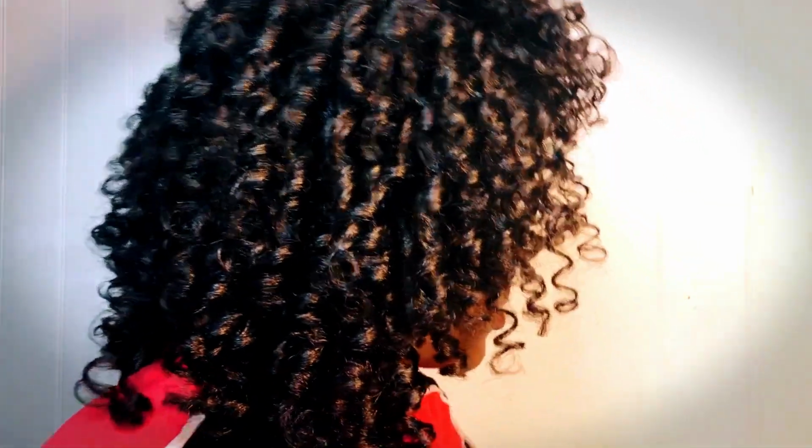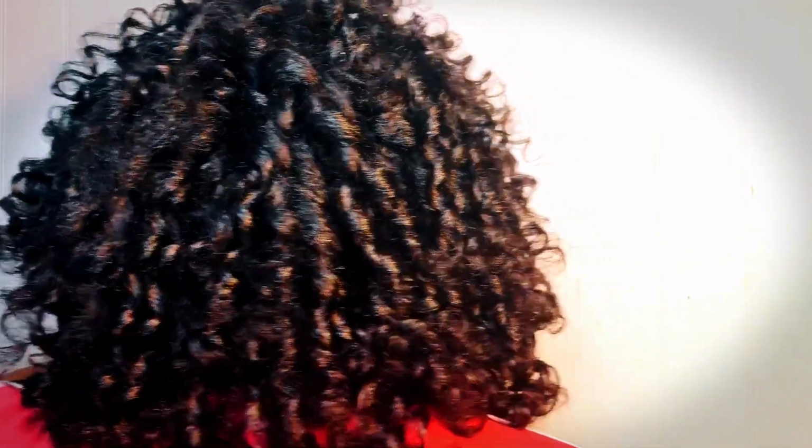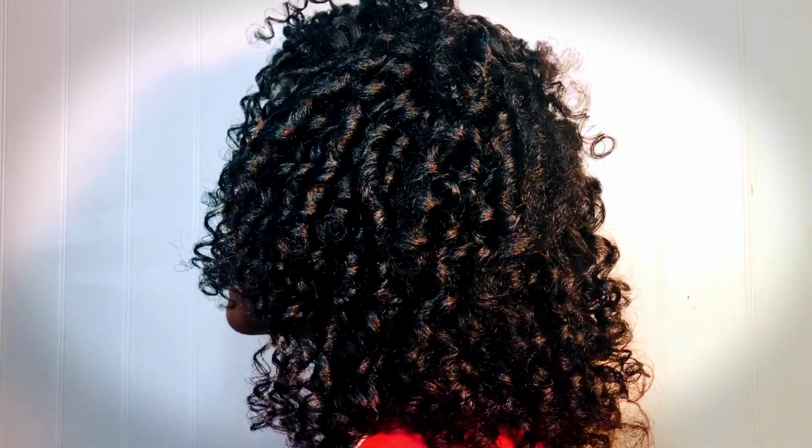OMG, do you guys see the definition? Do you see the shine? Like, what? I didn't even use any gel.